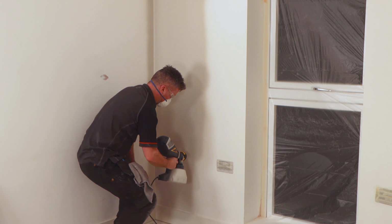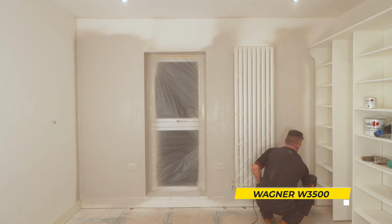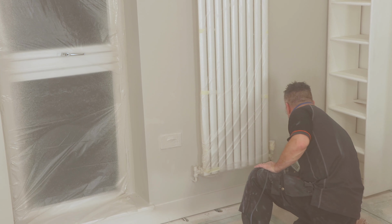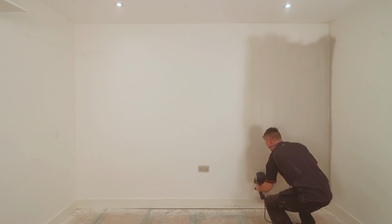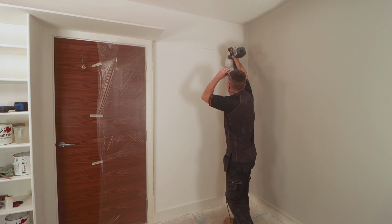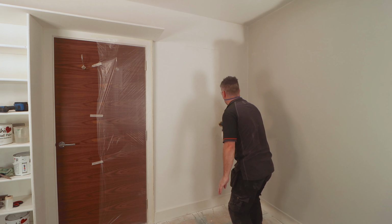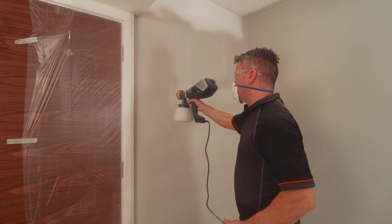The paint sprayer I'm using is the Wagner Finish Control 3500 handheld XVLP paint sprayer, and it's quick and simple to use. The key is to hold the nozzle about 4 to 6 inches away from the surface. I normally spray up and down to cover one of the walls, and then once that's almost dry, normally about 10 or 15 minutes, I do a second coat by going side to side.